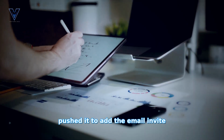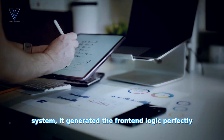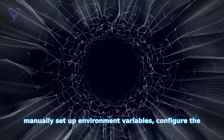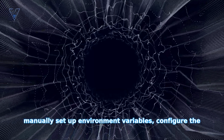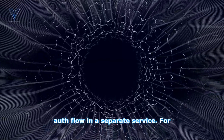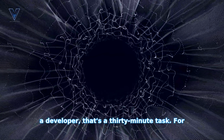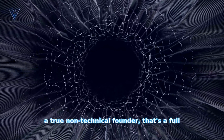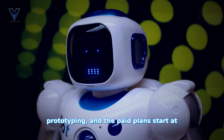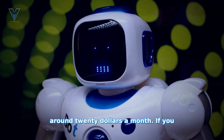When I pushed it to add the email invite system, it generated the front-end logic perfectly, but the back-end integration required me to manually set up environment variables, configure the SMTP provider, and handle some of the auth flow in a separate service. For a developer, that's a 30-minute task. For a true non-technical founder, that's a full stop. Bolt's free tier is usable for prototyping, and the paid plan started around $20 a month.